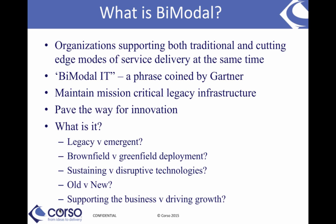But what you need to do at the same time is pave the way for innovation. And by that, we mean that you need to start looking at ways of doing innovative things in the marketplace. You need to start looking at new products to market, new ways of delivering services. And there's a number of reasons for that, which we'll come on to later on.